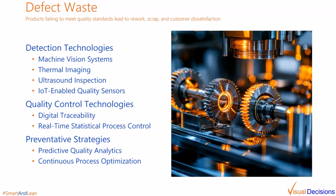There are other advanced inspection technologies with non-destructive testing that will help identify those structural flaws. From a quality control technology point of view, there's digital traceability so that you track each product's entire life cycle, linking defects to specific sources like different machines or different operators and so forth. There's real-time SPC, so you can automate some of that to make that more consistent throughout the process. And that will help identify those process anomalies early, reducing some of those defect rates.